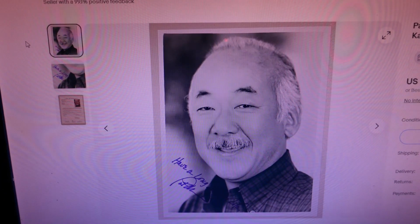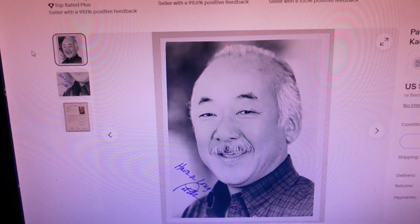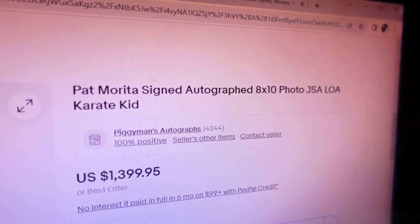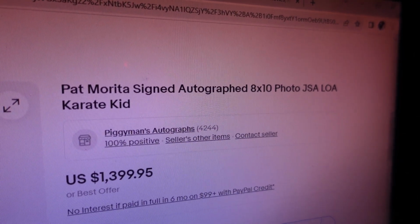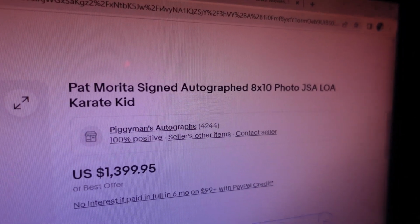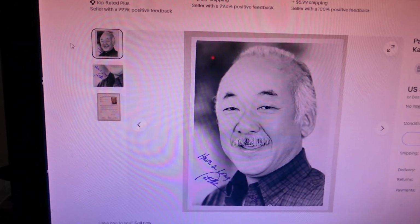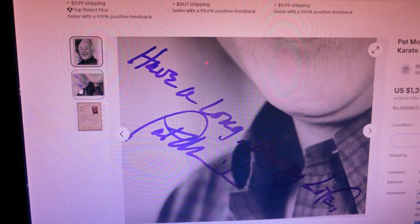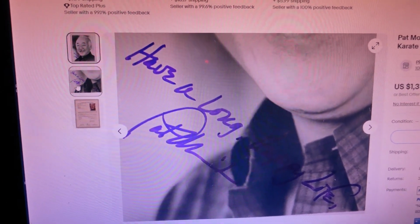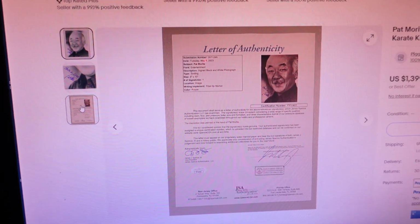Top selling item is this one right here. It sold for $1,399.95. Let's see, it's a Pat Morita signed autograph 8x10 photo. JSA LOA Karate Kid. So you can see there, there's the autograph or the signature. It says, "Have a long, happy life." And it has here the letter of authenticity as well.